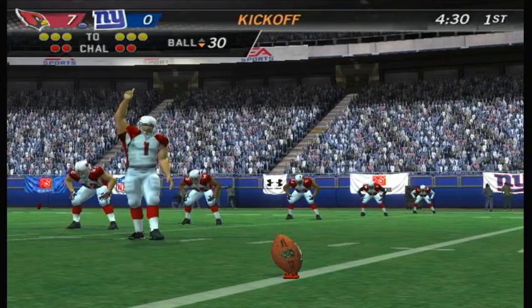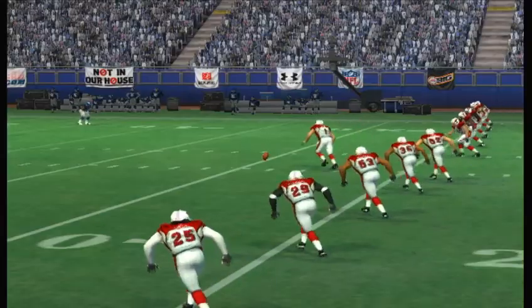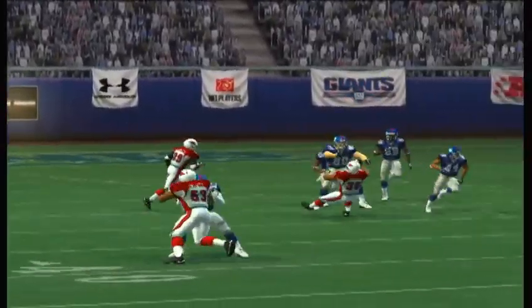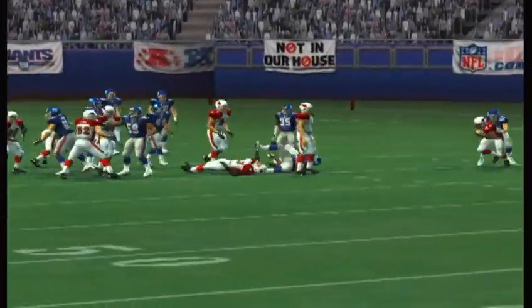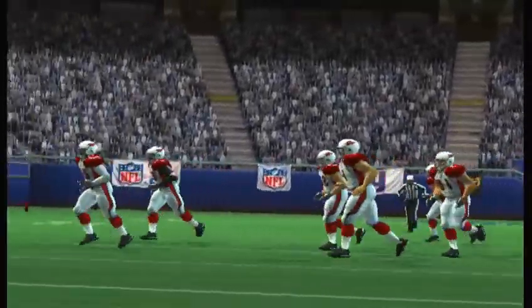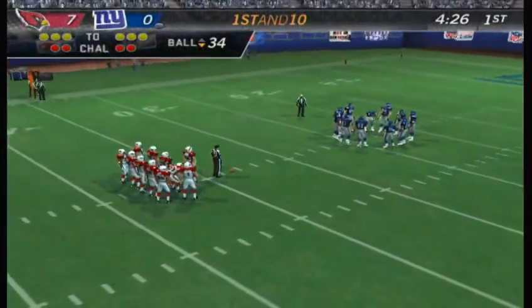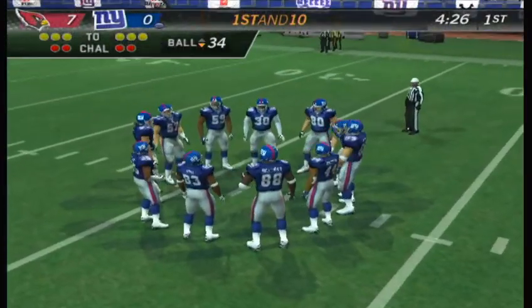Rackers looks like he's just about ready to kick this one off. It's on its way. From the 8-yard line. Now it's their turn to do something on offense. They're down by a touchdown early. But these guys have the kind of offense that can score anytime they have the ball.